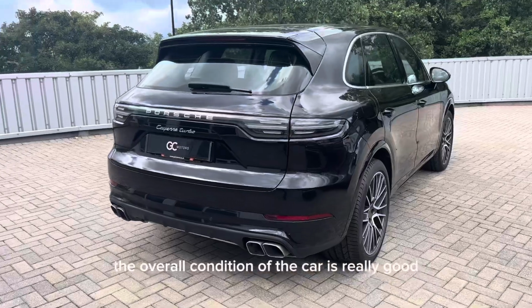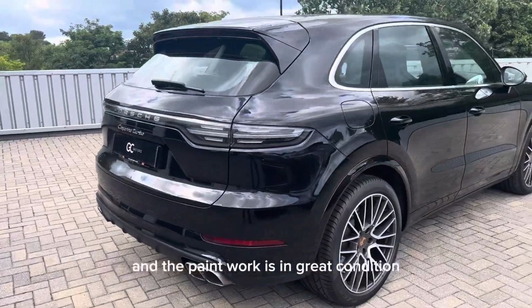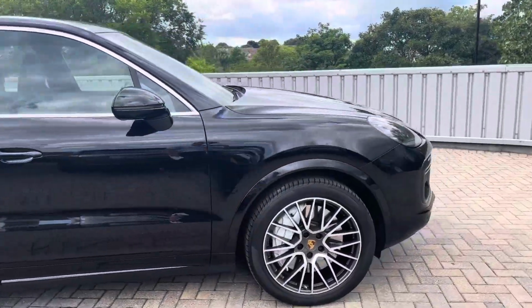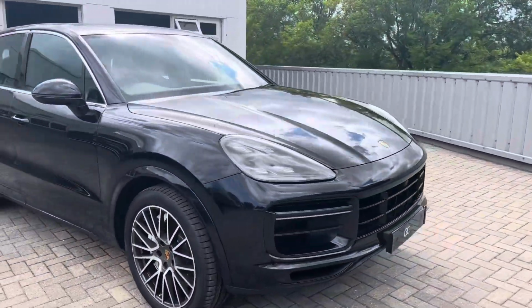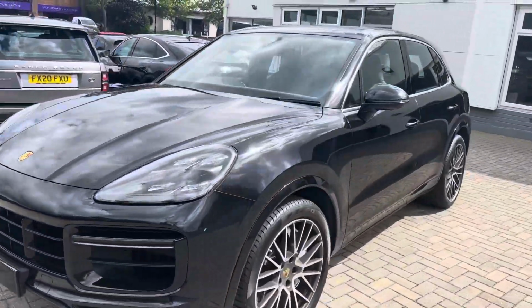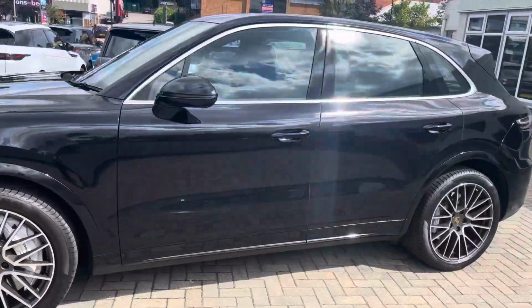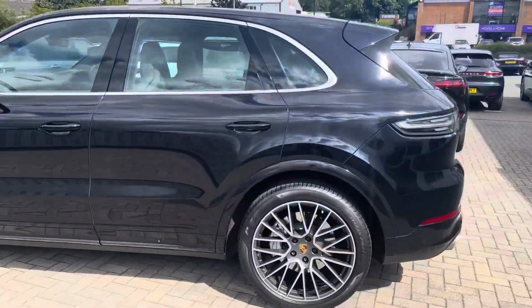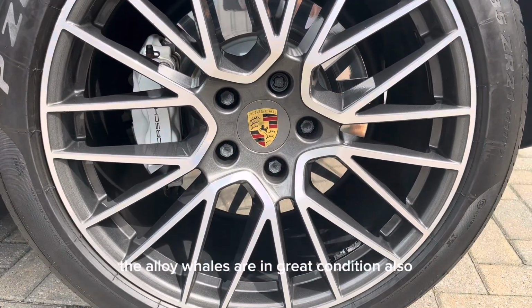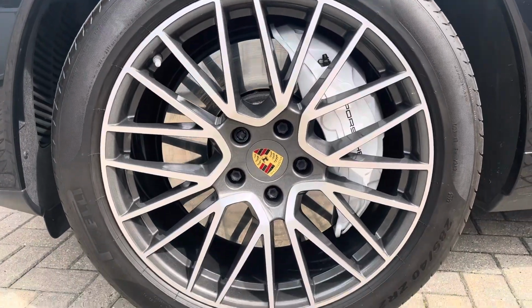The overall condition of the car is really good and the paintwork is in great condition across all panels of the car. The alloy wheels are in great condition also.